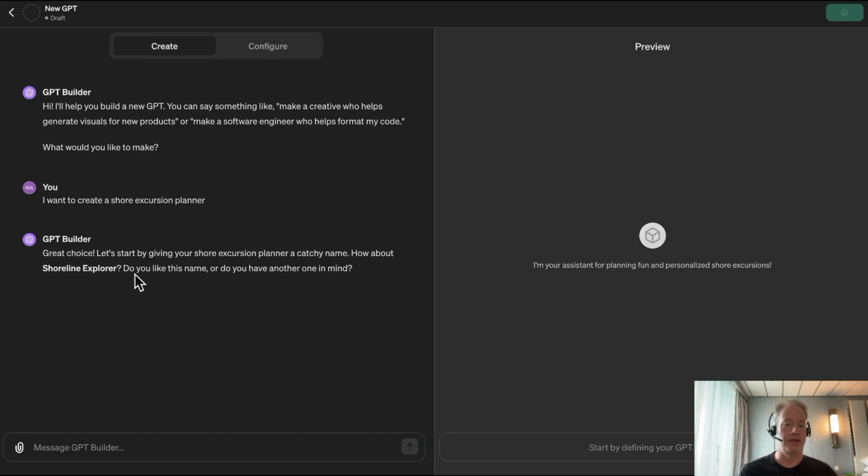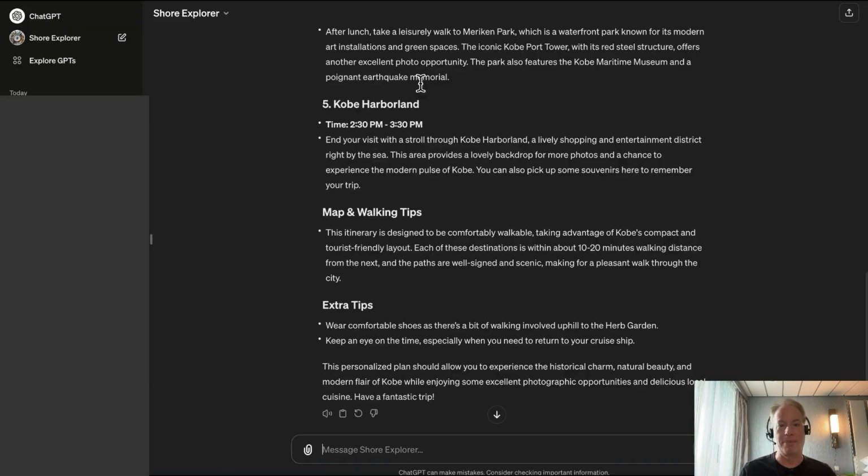And you'll see it'll go through this. It'll ask you to name it. It'll give you a suggestion at first, and then you'll just go step by step, and it'll start to personalize it. You're literally becoming an AI programmer in a conversation. It's really amazing. That's exactly how I program Shore Explorer myself, and I'm going to share that with you below. Feel free, make your own.